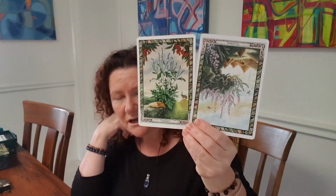So this feels like a temporary aspect for some of you. The bee is all about community. It's all about working together. It's about working hard generally too. And we've got the results of the bee here in the upright, and then we've got this reversed, which is more about community. So perhaps you're feeling a little bit estranged from some people in your own community.